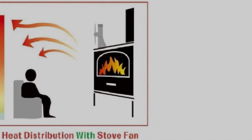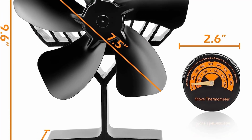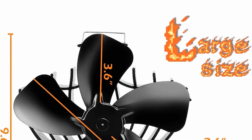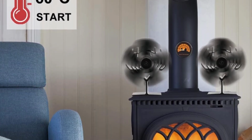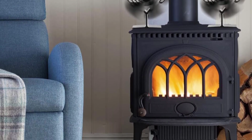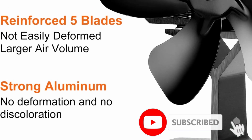Top features. This fan is made up of high-quality anodized aluminium which can resist a maximum temperature of 650 degrees Fahrenheit. Even at high temperatures, it will not lead to any discoloration and deformations. The thermoelectric module acts as a small generator which powers up the fan's motor. It doesn't require any electricity or battery for operation.